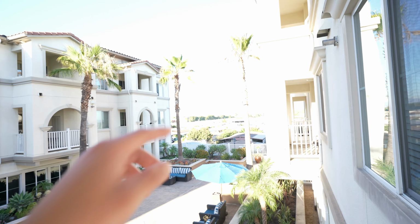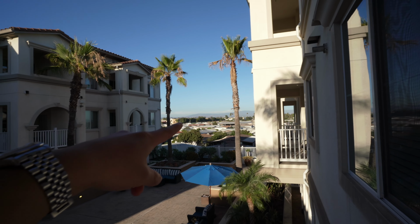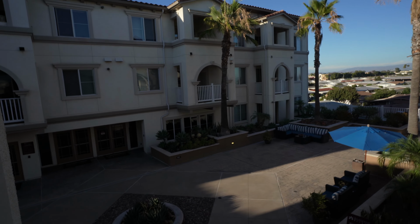And yeah, this is the view. If you come over here, here's what the view looks like. At night, you can see Disneyland fireworks from over there. Let me turn that down. Over there, Disneyland fireworks, guys. Overall, it's pretty quiet.